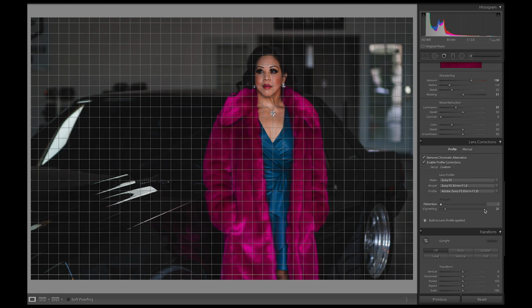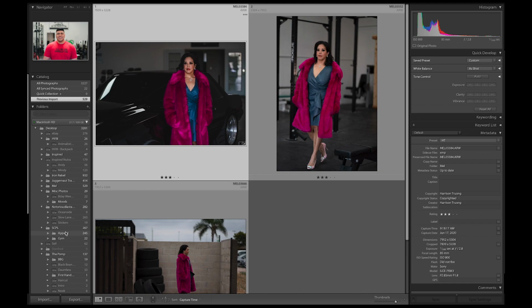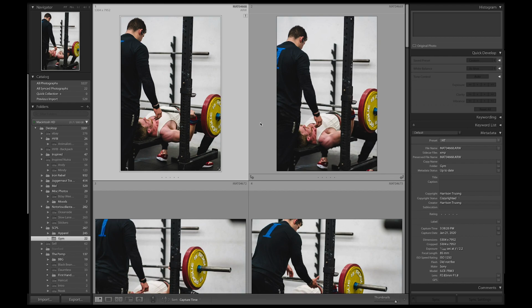Wish I had an example. See. We got. Maybe this one? Oh, dang it. I don't have the files in that one. Do I have files in this one?